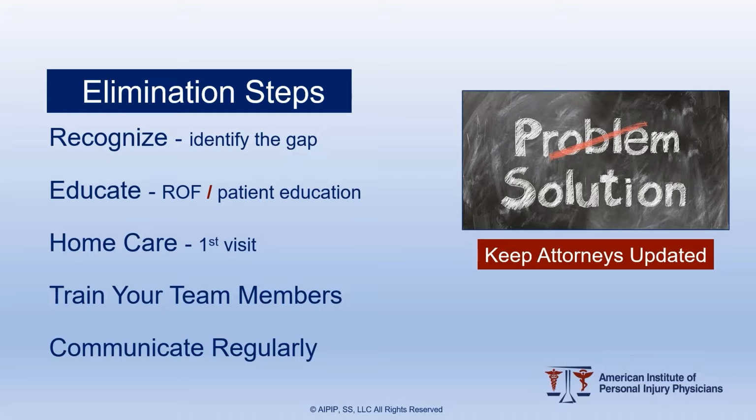The first one is to recognize and identify the gap. Seems simple enough, but how many of you have been in practice and all of a sudden you realize a day or a week or 2 weeks, you go, where has Mrs. Jones been? I haven't seen her in a couple of weeks. And then all of a sudden everybody realizes Mrs. Jones hasn't been in for a couple of weeks. Now, I know that's happened to you because it's happened to a lot of providers, including myself. You can't keep track of everybody, but the first step is you have to be able to recognize it and identify it in your cases. And everyone in your office should be on their toes about recognizing this with PI specific.